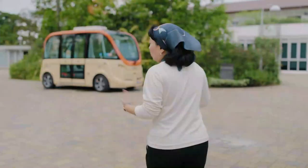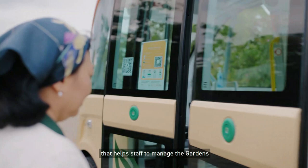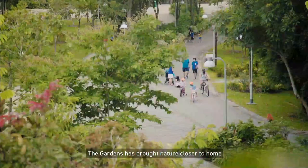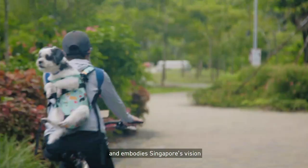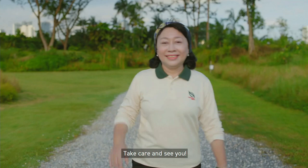What makes this garden really special is that it embraces smart technologies that help staff to manage the gardens more efficiently. Come on in. The gardens has brought nature closer to home and embodies Singapore's vision of a city in nature. Thank you for joining me on this tour of Jurong Lake Gardens. Take care and see you.